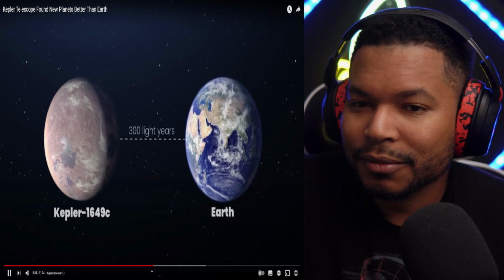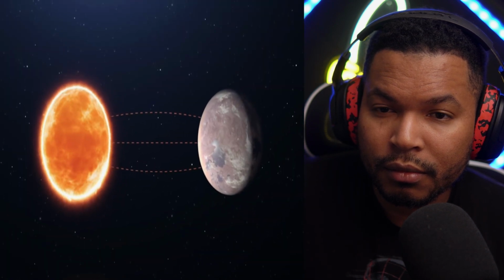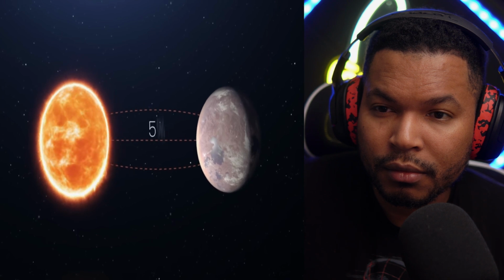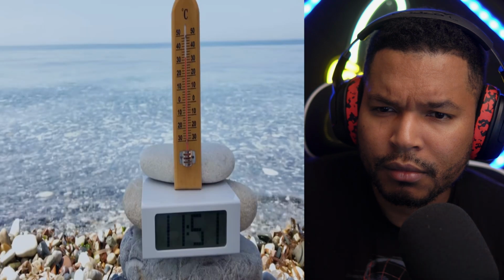In size and estimated temperature, this newly revealed world is only 1.06 times larger than our own planet. Also, the amount of starlight it receives from its host star, which is also a red dwarf, is 75% of the amount of light Earth receives from our Sun, meaning the exoplanet's temperature may be similar to our planet's as well. Kepler 1649c provides yet another example of an Earth-sized planet in the habitable zone of a red dwarf star.